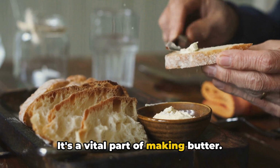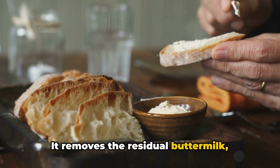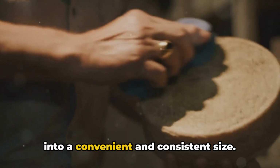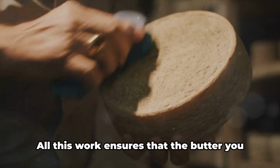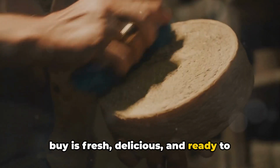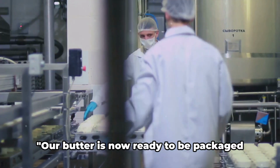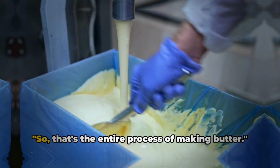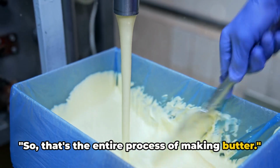It's a vital part of making butter. It removes the residual buttermilk, preventing spoilage, and forms the butter into a convenient and consistent size. All this work ensures that the butter you buy is fresh, delicious, and ready to enhance your meals. Our butter is now ready to be packaged and sent to your local grocery store. So that's the entire process of making butter.